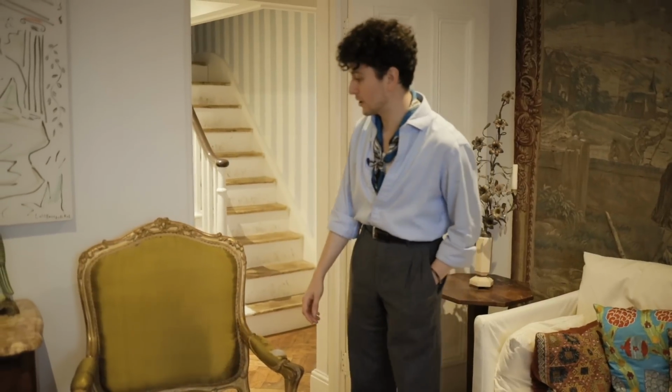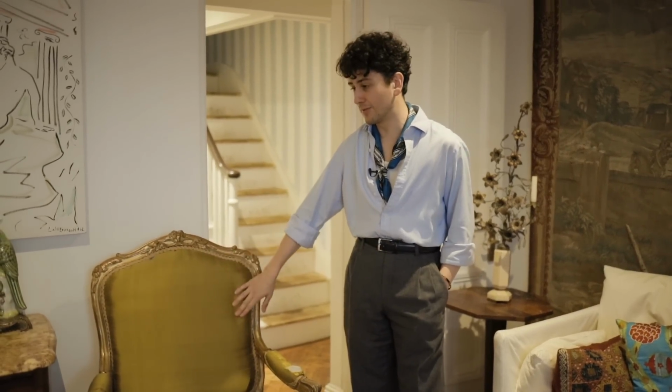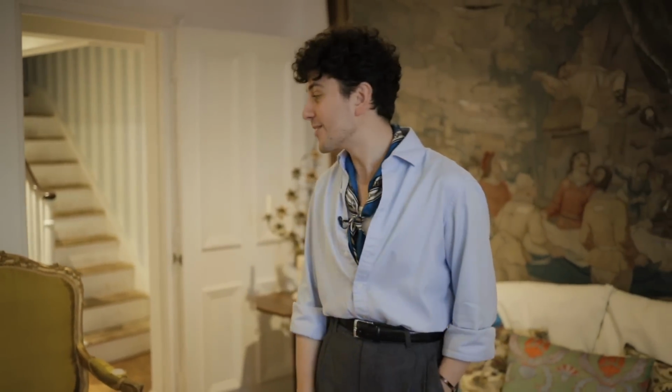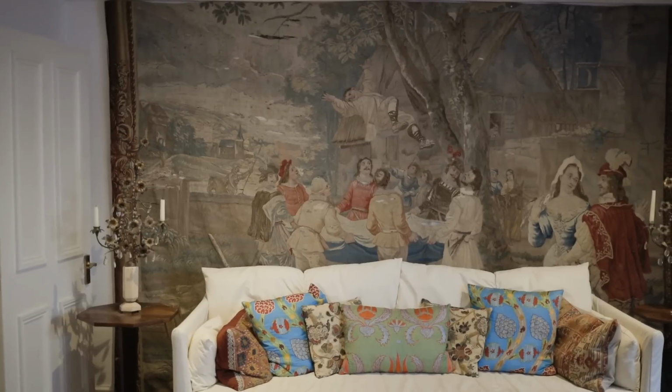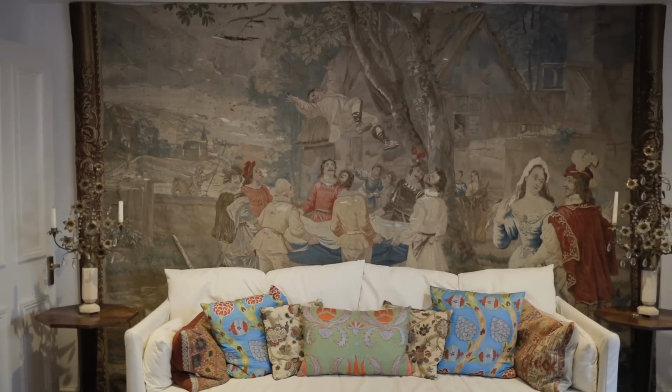I was thinking about changing it, but I really like the colour of the silk, so I don't know yet if I will change them. Maybe in time, if I find something rather nice to remove and replace the silk with it. So that big tapestry behind me is quite special.